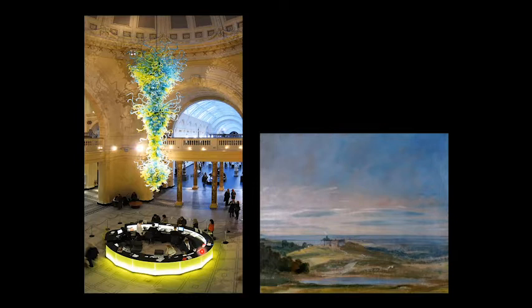Although it's known as a chandelier, technically it's a hanging sculpture because it does not light up by itself. It is lit by spotlights, which you can see here, added onto the gallery floor, which are directed towards the piece to illuminate it. And before it was installed, the ceiling above it had to be reinforced due to the weight of the glass pieces.